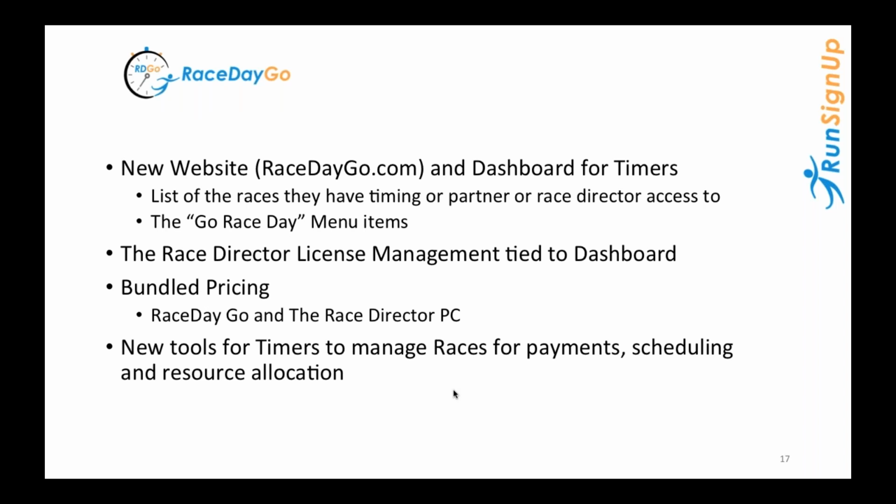So the other thing that we're going to be developing is a new website. And you can really think of that new website as a dashboard for timers and as a tool set for timers. So right now, a lot of timers have a partner account and they view their list of races in the partner account. What this is going to be is kind of similar, but it's all going to be around the race day part of it. So all this Race Day Go feature capability, the photos and the bib and the corrals and the scoring and everything's going to be tied together in a single dashboard.